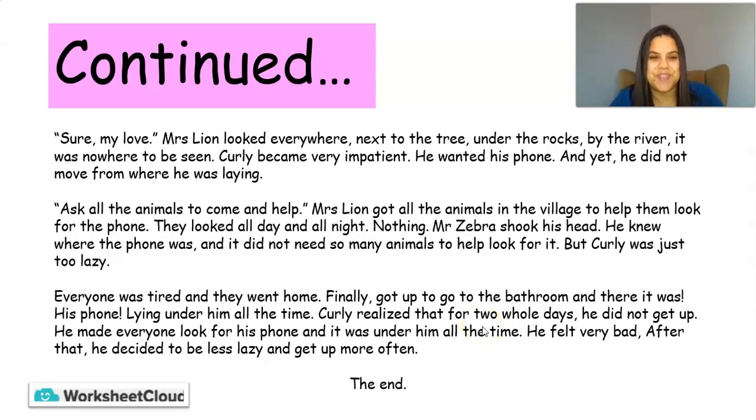"Sure, my love." Mrs. Lion looked everywhere. Next to the tree, under the rocks, by the river. It was nowhere to be seen. Curly became very impatient. He wanted his phone, and yet he did not move from where he was laying.